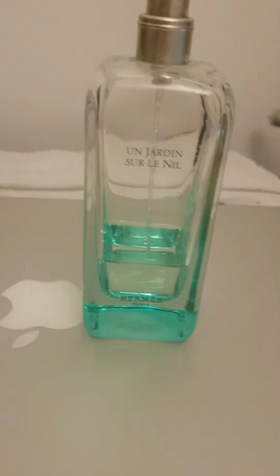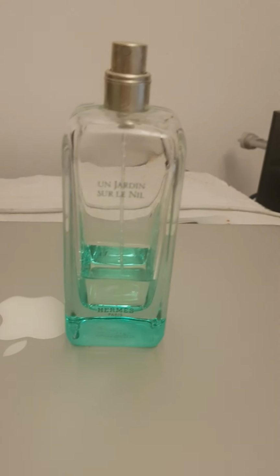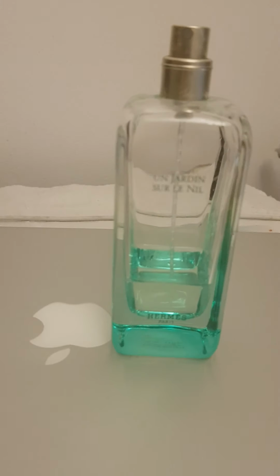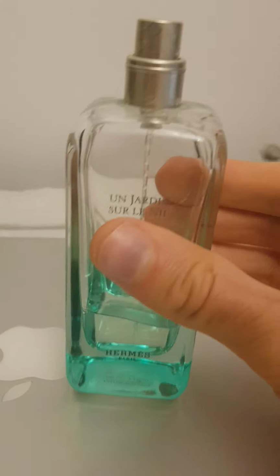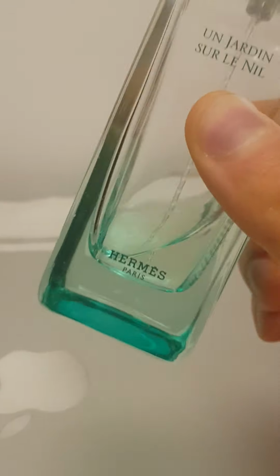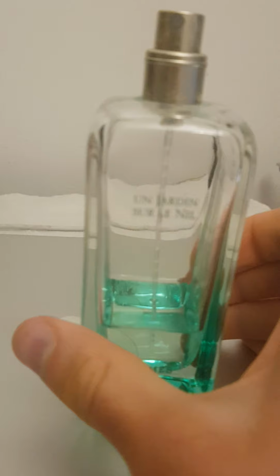Gentlemen, today we will have a chart. I will present you my spring chart, and right now at number 10 spot for the spring designer perfumes we have Un Jardin sur le Nil from Hermès. I really like the bottle design and also the juice. I will explain why it's at number 10 spot.